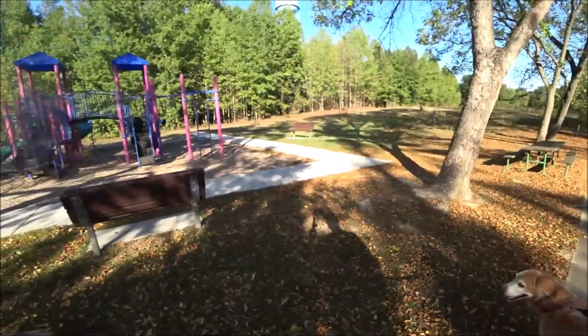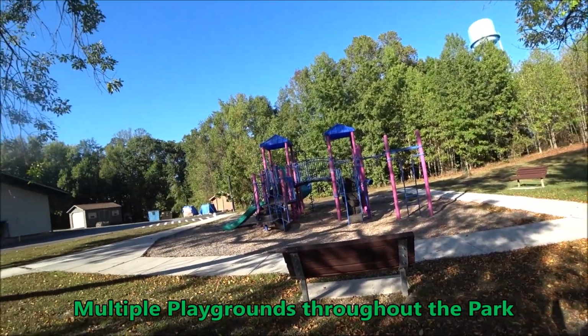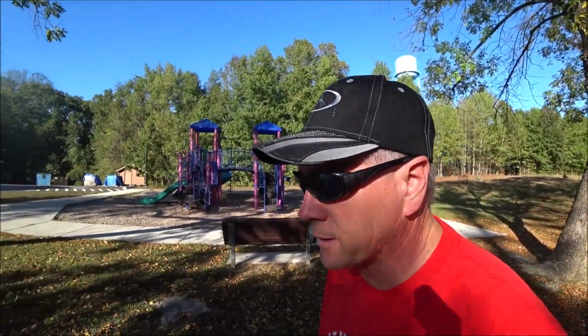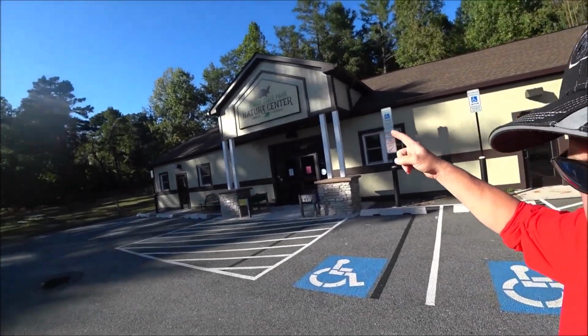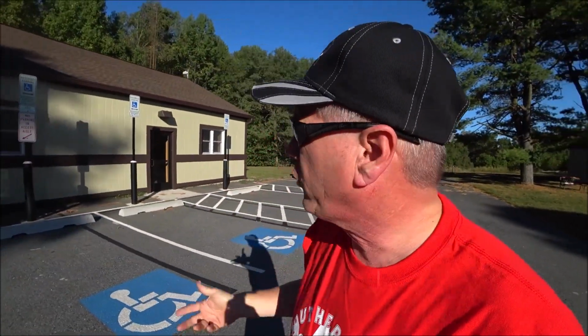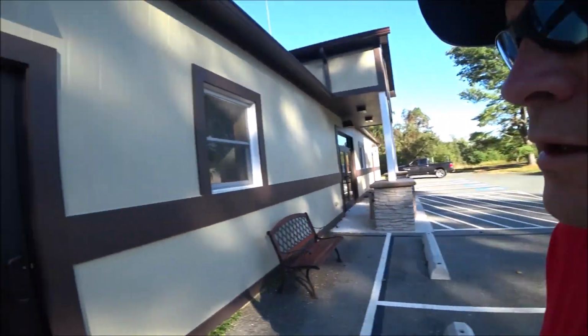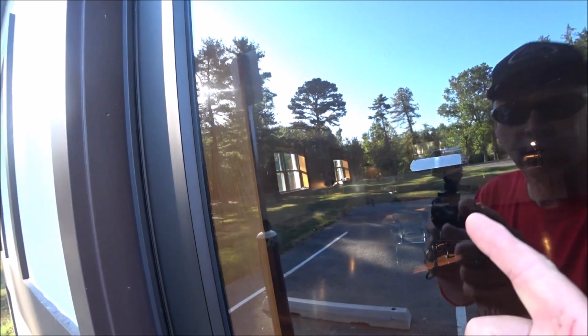Here's the playground area. Callum would love to play on that thing. Elk Neck State Park does have a nature center where they put on programs and you can learn about the kind of animals and things that are here. And they're opening tomorrow from 3 to 5. Yeah, they can put on events, rain or shine, so we like that. And I can even see inside here, they have some of the creatures under the heat lamps.